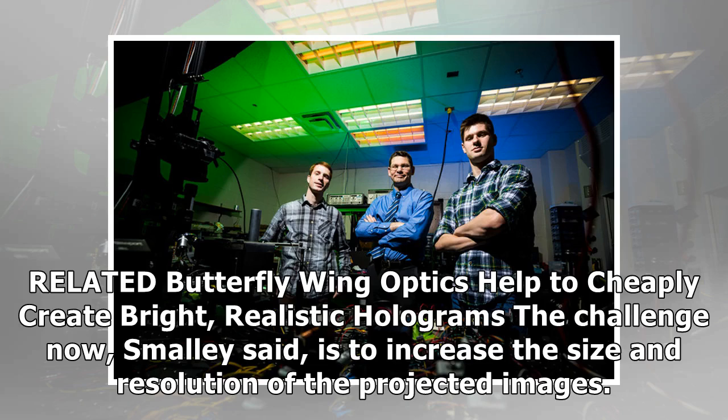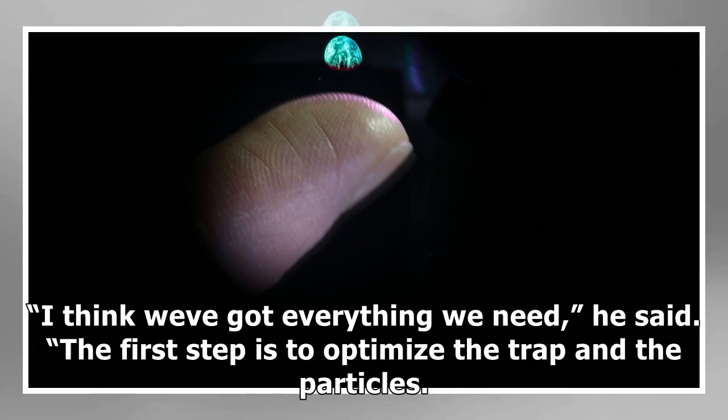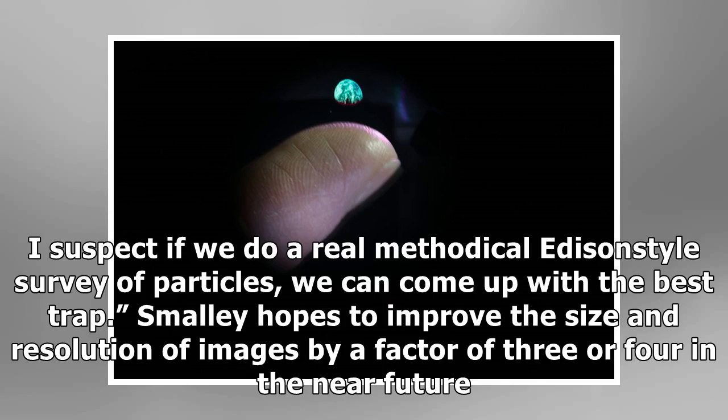Related butterfly wing optics help to cheaply create bright, realistic holograms. The challenge now, Smalley said, is to increase the size and resolution of the projected images. As to whether we will someday be able to generate those big sci-fi displays, Smalley is optimistic. I think we've got everything we need, he said. The first step is to optimize the trap and the particles. I suspect if we do a real methodical Edison-style survey of particles, we can come up with the best trap.